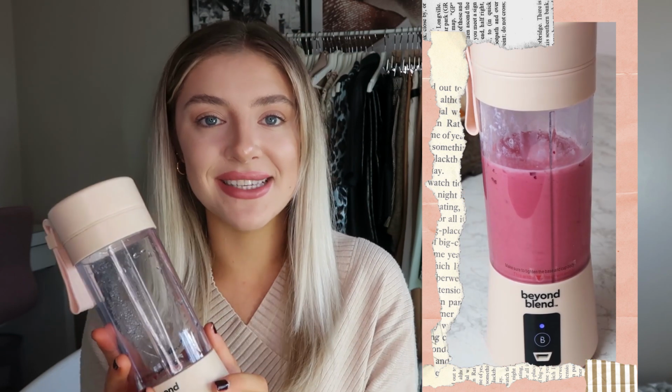Moving on to my next item, it actually is slightly wet because I've used it today, so I apologise, but it is this Beyond Blend handheld mini blender. Now, I've actually featured a reel, which I'm going to insert the reel here for you guys just to check out, but oh my goodness, this is fantastic for smoothies, on the go, anything on the go.